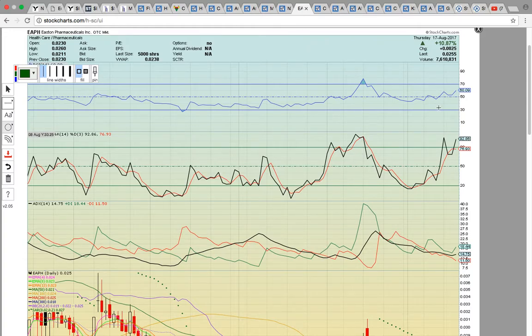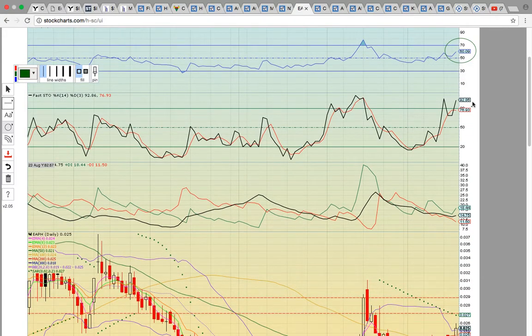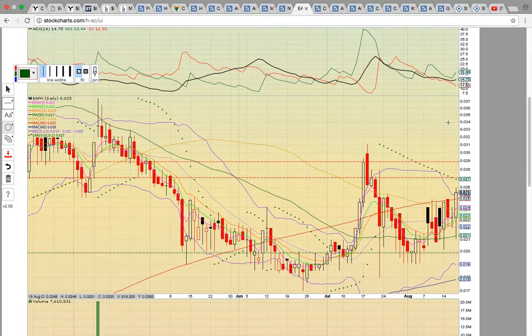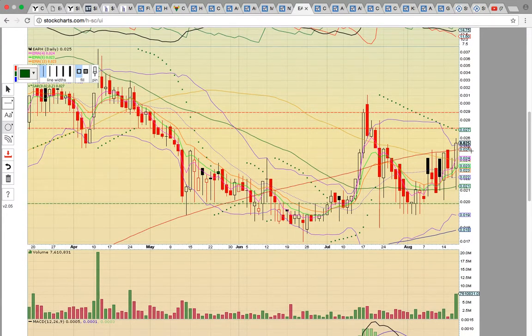EAPH is another stock that's heating up as well. Notice here it's at 60 on RSI. FASTO is at 92 now. The close today above the 200-day simple moving average at 0.025 and above the 100-day simple moving average was bullish. It was a bullish close above that level.